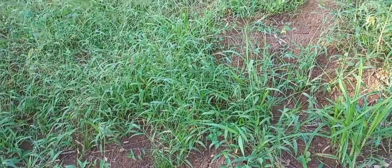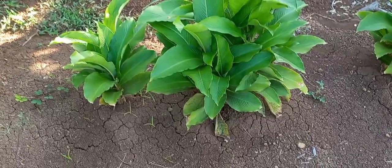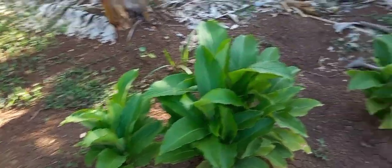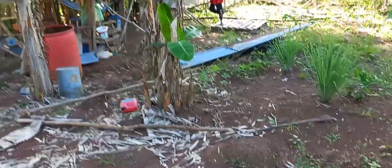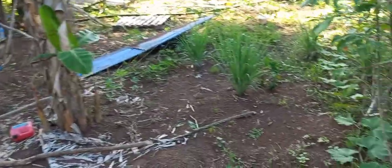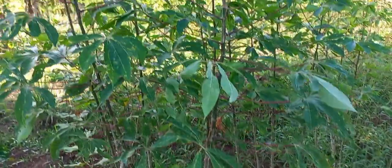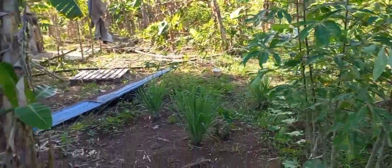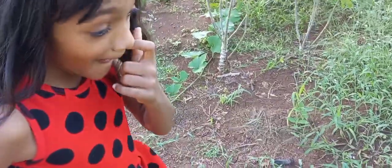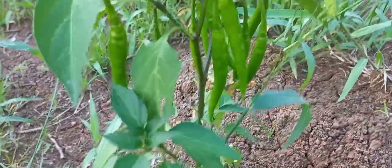Adventure baby, you wouldn't believe this. Come. You're not gonna believe this. We have saffron here, saffron growing. Now everything is growing good. Come, you won't believe this. It's superb. Come and see something real superb here. Tell me what you're seeing. Watch. We have these peppers to pick. The chili peppers. Pick it.